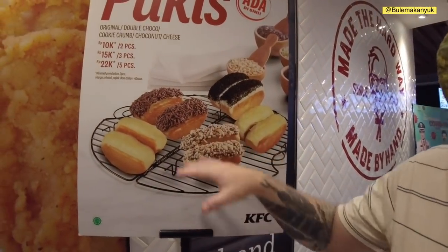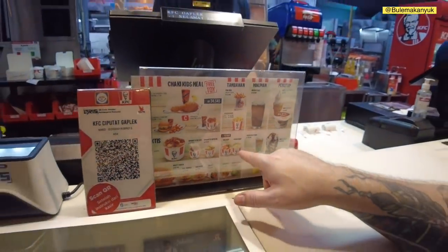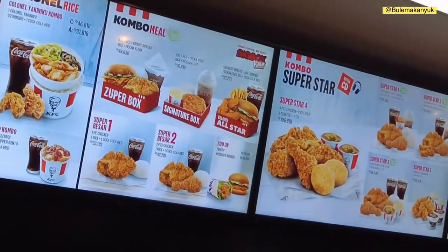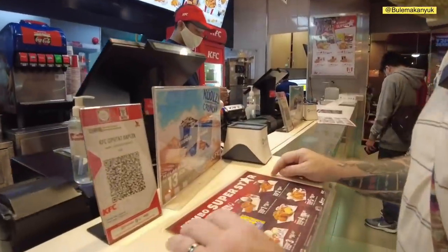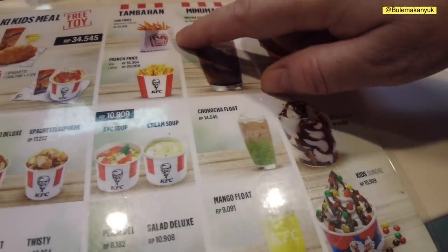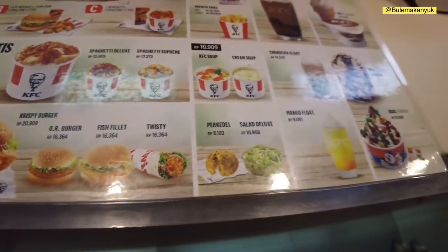Look at this, they sell kind of desserts, cakes. I never got those when I was in the US. Look at a kids menu here. They sell spaghetti with Ovaltine, cream soup, KFC soup, with spicy chicken soup. This is a lot fancier than what it is in the US. That's for sure. We got some pudding here, mocha floats, barbecue spicy cheese fries right here. Salad, crocodile, a twisty.